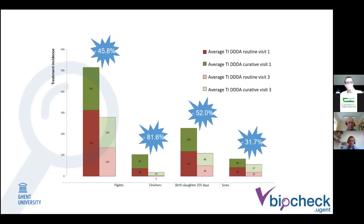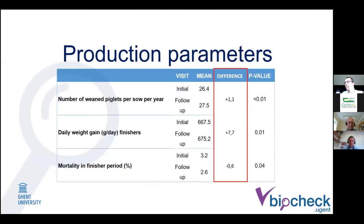And then many of you probably think, well, that must be a disaster in terms of production on those farms. Well, at the same time, we looked at the production results. The number of weaned piglets per sow per year went up. The daily weight gain in the finishers went up. The mortality in the finishing period reduced. So fewer antimicrobials and still lower mortality.